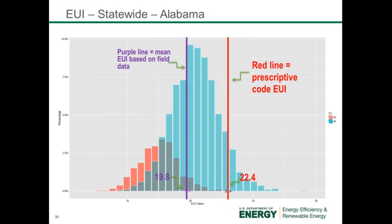One more thing that we noticed in our analysis was that we saw similar trends where the mean EUI based on the field data was lower than the prescriptive code EUI in five of the six states that we have analyzed so far. The only exception to this rule was Maryland, which has recently adopted the 2015 IECC, which is by far the most stringent code in the set of states that we are looking at. The rest of the states are at the 2009 IECC, and North Carolina uses a slightly amended version of the 2009 IECC.